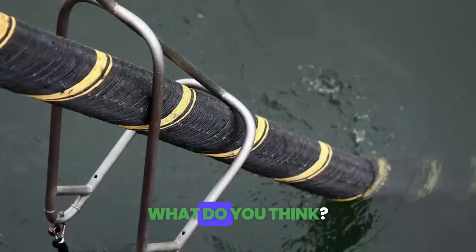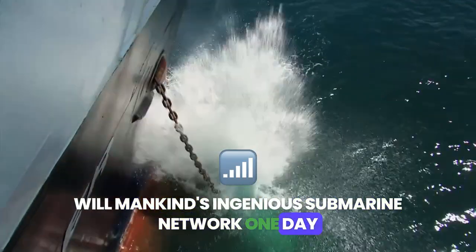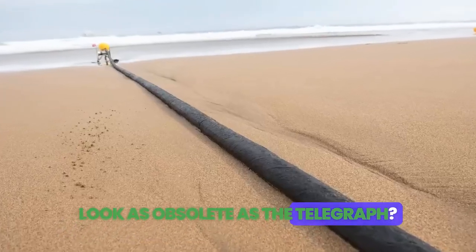What do you think? Will mankind's ingenious submarine network one day look as obsolete as the telegraph?